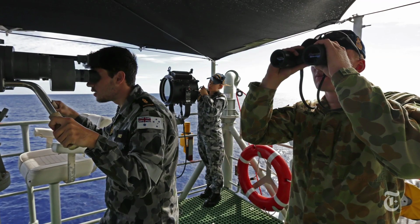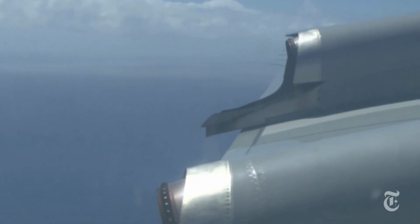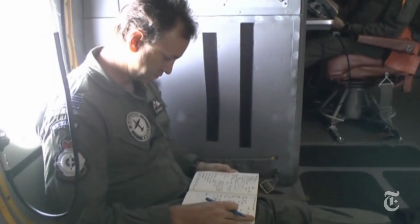I believe we are searching in the right area, but we need to visually identify aircraft wreckage before we can confirm with certainty that this is the final resting place of MH370. But with the pinger batteries now on the verge of running out and still no visual identification of the wreckage, what are the searchers' chances?